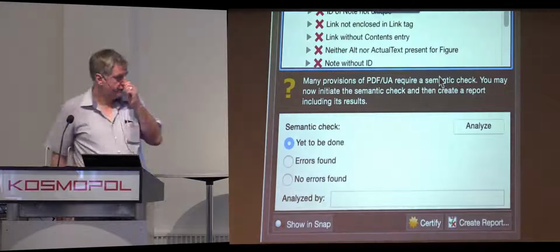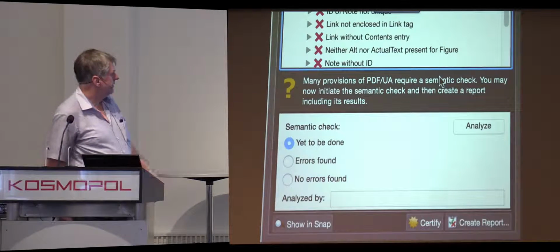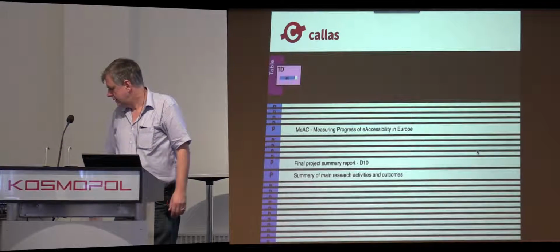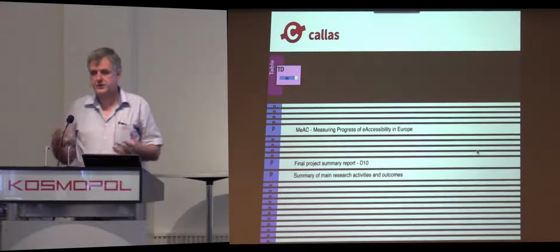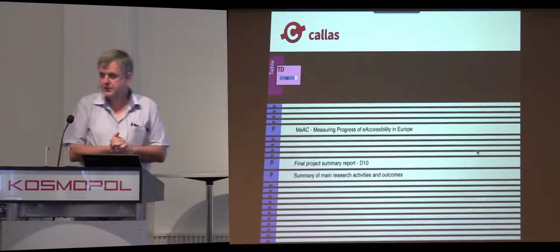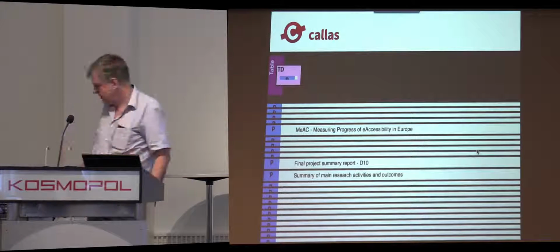But let's now have a look at the other part, the interactive checking of the semantic structure. There's an analyze button, which will show you something that you may have just seen minutes ago. It's a structural diagnostic display of the content structure. In this case, you can see that it's not very well structured. There's an empty table at the beginning, there's lots of empty paragraph text.